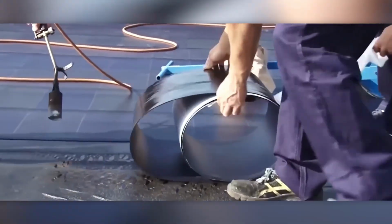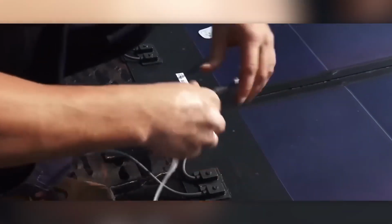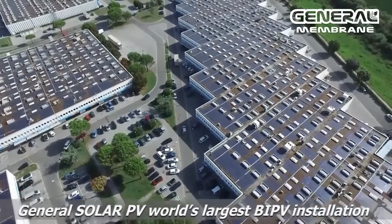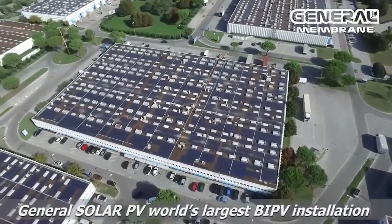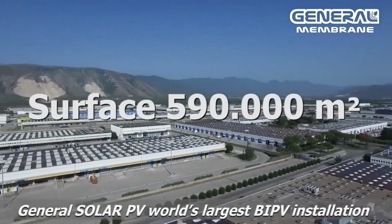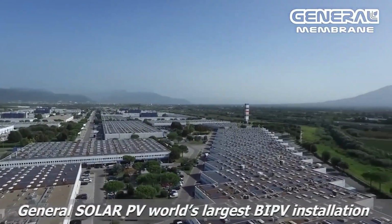The solution they offer consists of a bitumen base to which a special photovoltaic film is attached. The company's portfolio includes a project in Naples, which generates around 25 megawatts, the largest project of its kind in the world. The solution is suitable even for structures with complex geometry, and after the work is completed, the roof is still safe to walk on.